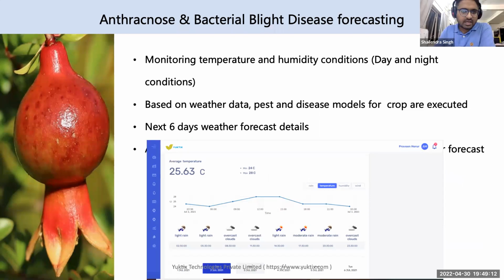So, sir, I'll take the lead from here. As I mentioned in the starting, what we are doing is monitoring all these parameters from the farmer's field. Most of the farmers we talk to always say, okay, I can get this information on Google. Yes, you can get this information on Google.